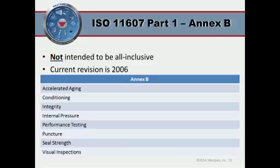Our focus of our webinar is ISO 11607 Part 1, Annex B. Want to emphasize that this Annex B is not intended to be all-inclusive, and we'll go into details of why. As I mentioned before, ISO 11607 current revision is 2006. There are a couple categories in Annex B we will go over: accelerating, conditioning, integrity, internal pressure, performance testing, puncture, seal strength, and visual inspection.